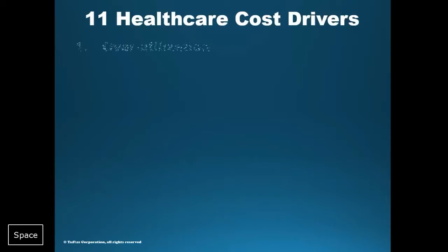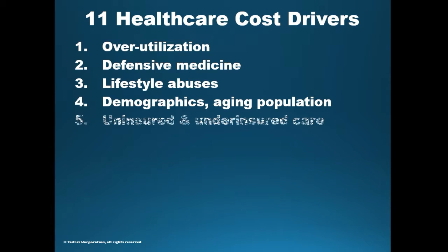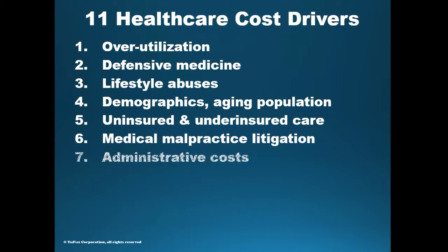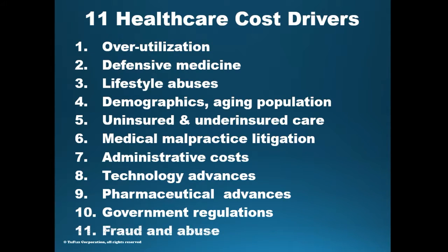There are 11 cost drivers, and this is why we in this room are so important to the process, and I don't think we're ever going to be able to be replaced. If there's any that are not here that you think of, raise your hand. I'd like to know about it. That's where I got number 11. About 6 months ago, somebody came up with number 11 here. Fraud and abuse. I'd forgotten that one.